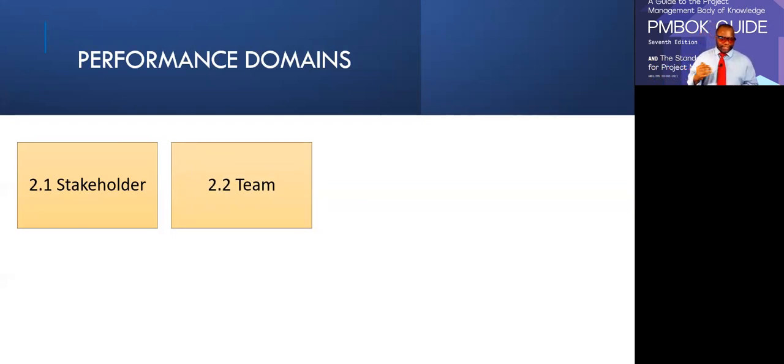All right, let's move on to page 16. This talks about the team performance domain. Key things in the team performance domain is understanding that the following outcomes are what you desire: shared ownership, high-performing team, applicable leadership, and other interpersonal skills demonstrated by all team members. In other words, you want your team to be at its optimum.